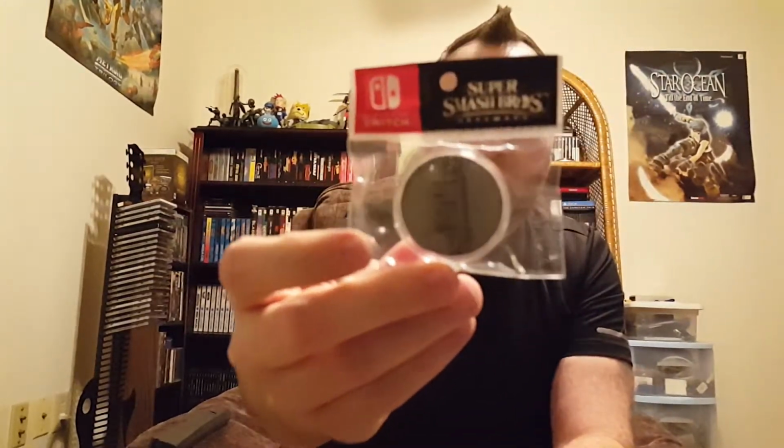Alright, one more current-gen game, and then we're switching to older generations. So, first up is one that came out, I believe, 2 or 3 days ago, and that is Super Smash Bros. Ultimate on Nintendo Switch. It did come with this at Best Buy, just a silly little Smash Brothers coin. So I figured I would show that. But yeah, I've been playing it for 2 days. I finally unlocked all of the characters, which was pretty annoying, to be honest. I hate their unlock system.